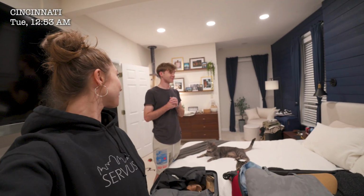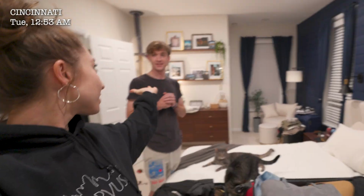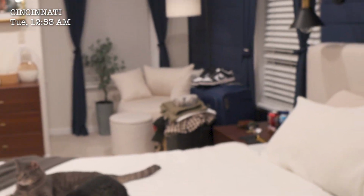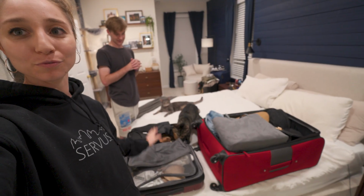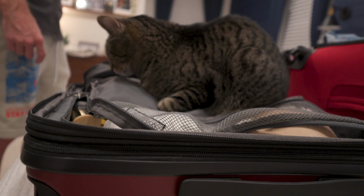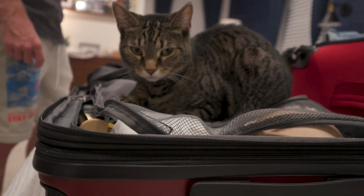It is 1 a.m. the night before we're going to Germany for 4 weeks. Mr. Perfect is already done packing. I'm still packing. Our cats, unfortunately, are not coming. She's trying to sneak in. You guys packing yourselves? I think Izzy is. She's like, yeah, that's good right here.